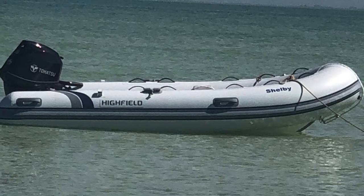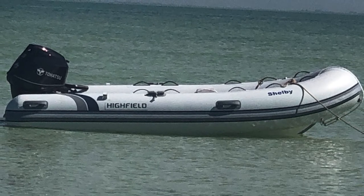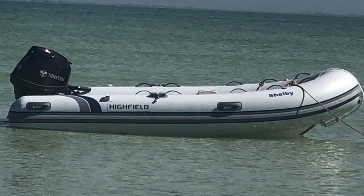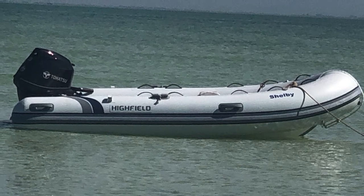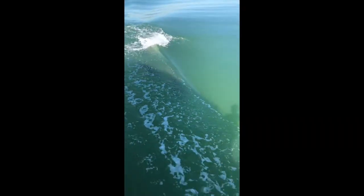Suncoast Inflatables in Clearwater, Florida provided us with great service as we were able to transfer our new motor over to our new Shelby. And we made a deal with one of their young employees to begin his boating with our old Shelby. Always a great feeling to help others get on the water.